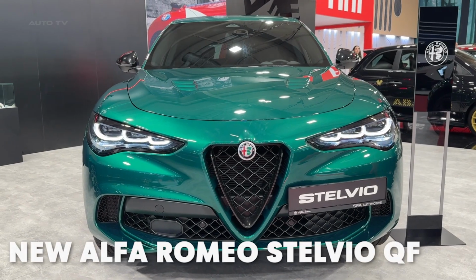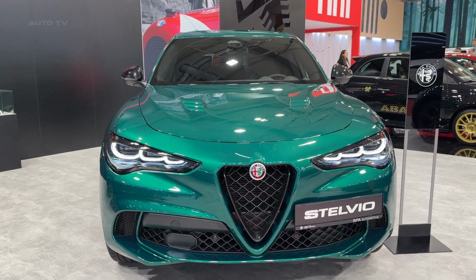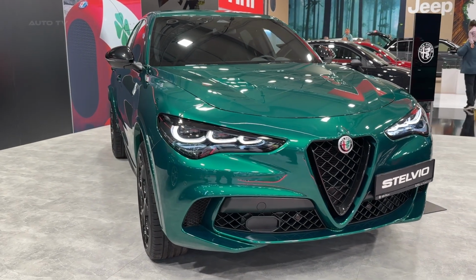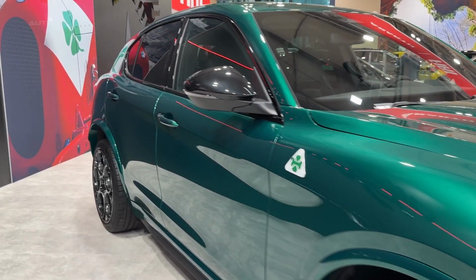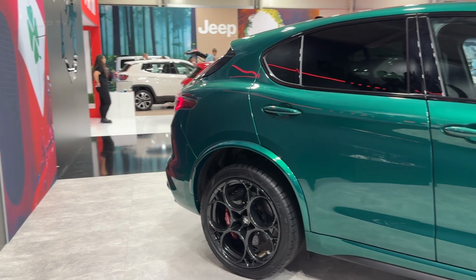Ladies and gentlemen, this is it. The final dance of the Alfa Romeo Stelvio Quadrifoglio. Before this Italian thoroughbred gallops off into the sunset, we're taking one last look at what might just be the most exciting performance SUV ever created, because for 2025, this model will be discontinued.